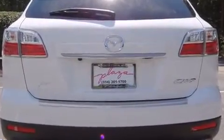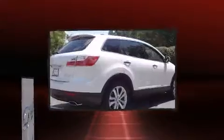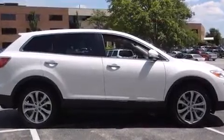Features such as automatic climate control and leather upholstery prove that economical transportation does not need to be sparsely equipped. Third row seats provide an even greater maximum passenger capacity. Premium sound drives 10 speakers, providing you and your passengers a sensational audio experience.